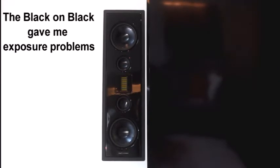Now here we have what I thought was going to be my main left and right speaker, the MartinLogan Edge. These are in-the-wall speakers. As I said at the beginning, I was trying to keep my wife's decorating into account. I was trying to avoid putting in tower speakers, and these sounded really awesome in the store. And I was looking forward to them. Frankly, they still sound good with just music, but they get lost in this room in audio video.